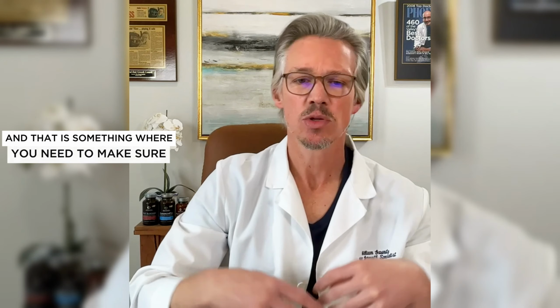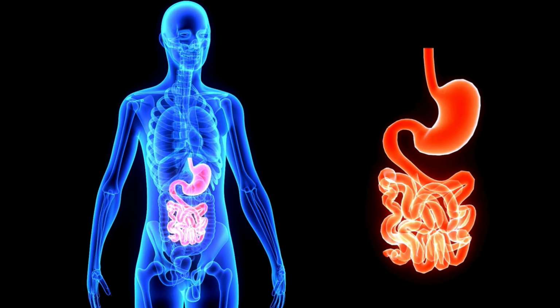And that is something where you need to make sure that your gut is actually working properly so you can absorb proper nutrients and obviously take some fiber, take some probiotics. Those are going to be things that are going to be helpful.